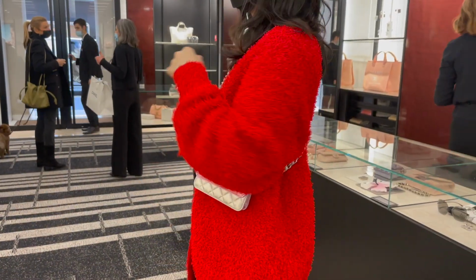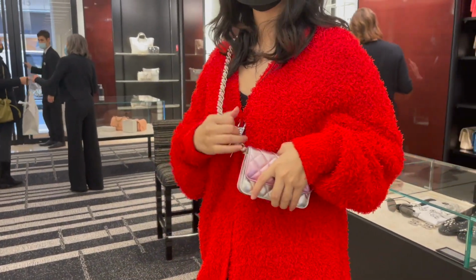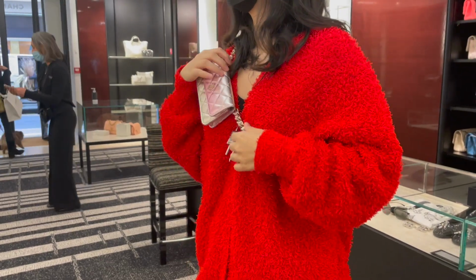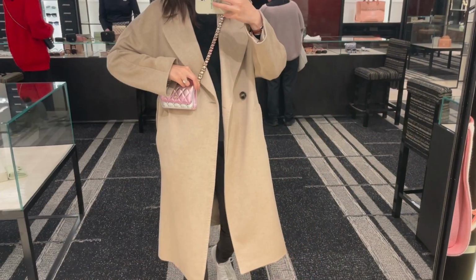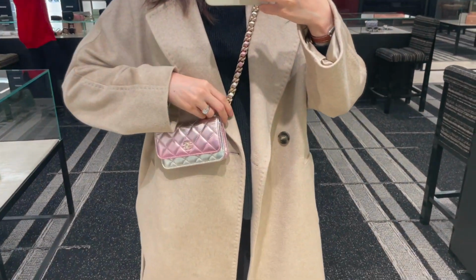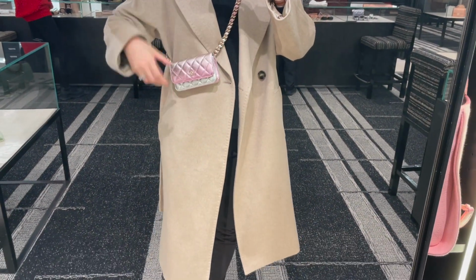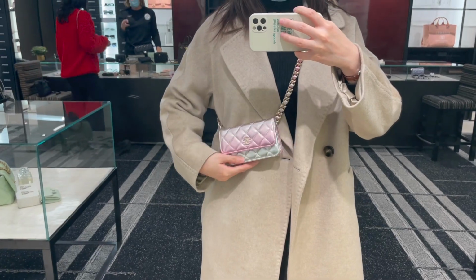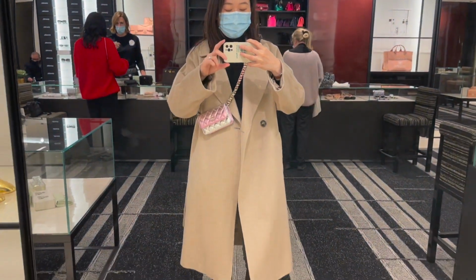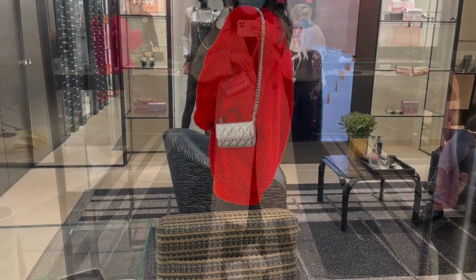My friend is also a Chanel lover, and she's only looking for the special pieces because she already has a lot of Chanel handbags in her collection. The one she picked is also a clutch with chain, but with a thicker chain, so it's much heavier compared to the camera bag I picked. And this is in iridescent leather. As you can see, the color kind of fades from light pink to a greenish color.